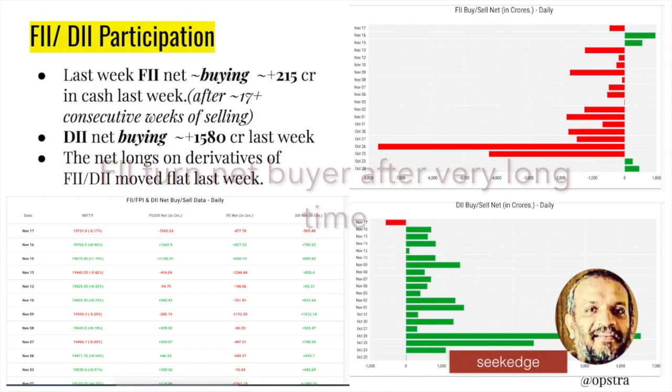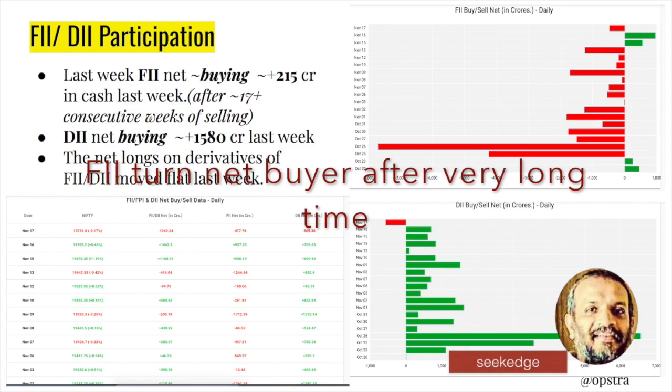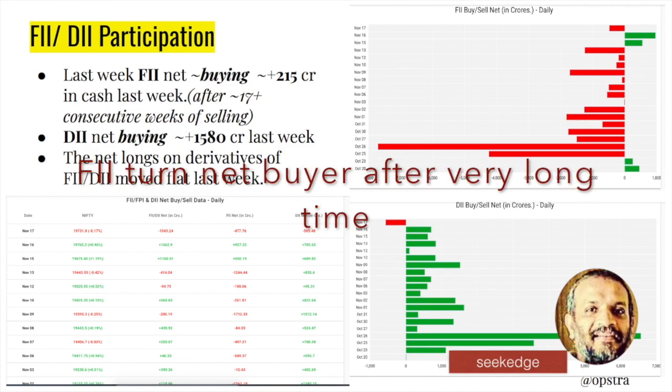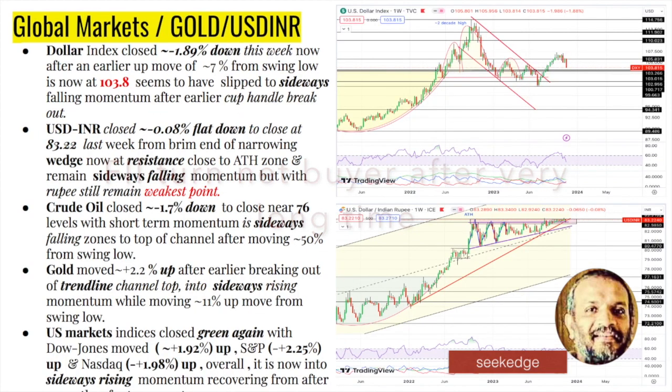Now here is the good news. Finally, the FIIs have turned net buyers. They started buying after 17 or 18 weeks of consecutive selling. The first week is very small, but green has finally emerged in the market after a very, very long time. It's very positive. There's also buying, so naturally it was a green week after a very long time, with buyers coming back, not selling, at least. The derivative side also moves flat from the FII point of view, so that's something positive.